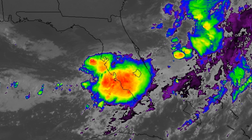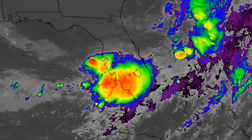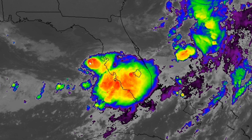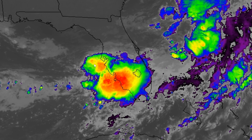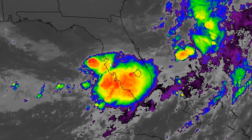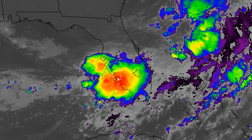Here's a look at the infrared satellite imagery, the bright reds and yellows indicating some very high cloud tops, which of course usually is a one-to-one correlation with very heavy rain. So heavy rain falling across parts of central and southern Florida from this relatively small tropical storm.